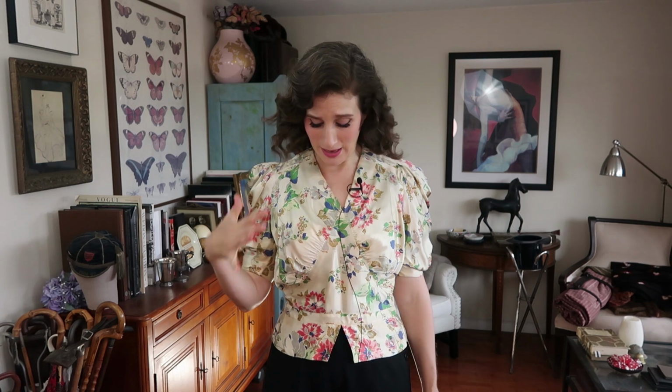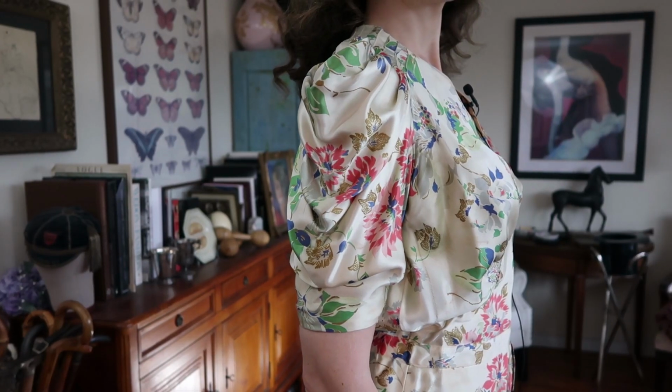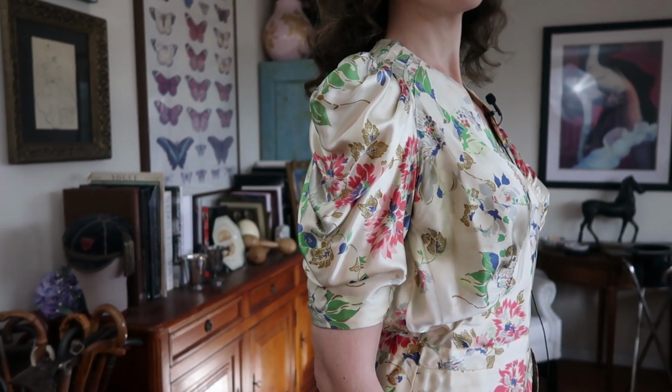Next up, we have this beautiful blouse from the 30s. I really love this blouse. I love the print on it. I love the interesting cut, this little notch cut here, and of course, the sleeves. The sleeves are so beautiful. They have this beautiful draping to them. The way they're created is made just to make this peak to the shoulder with no shoulder pads. There's no shoulder pads in here. This is just the way the cut of the sleeves and the drape of the sleeves has created this shape, which is just amazing and so 30s.